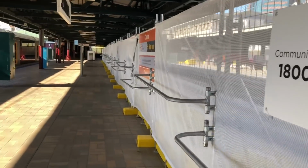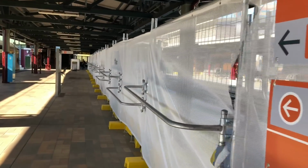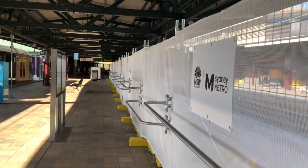I'll poke the phone back over the fence in a sec and you'll see where all the seats have been lifted up and the indicator screens and whatnot. And speakers.